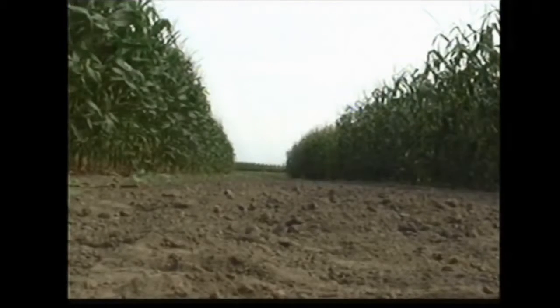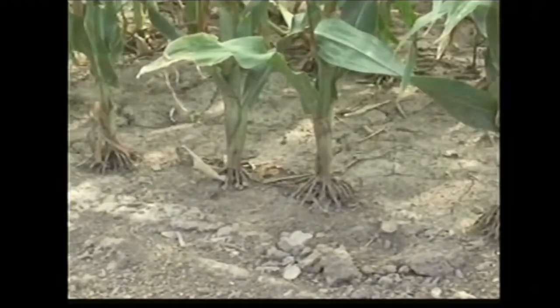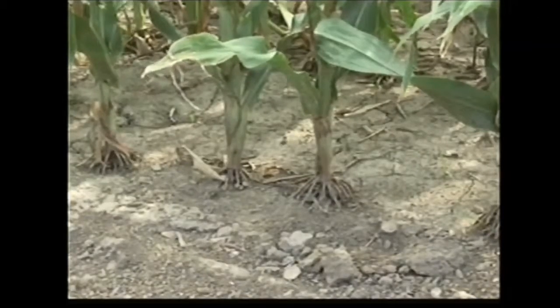Northeast Missouri is called the clay pan region. So we have a good layer of topsoil on top of a clay layer. The clay layer affects infiltration of water. So we usually get a lot of water early in the spring, late in the fall as well, when we're trying to do field operations. So that can be challenging.